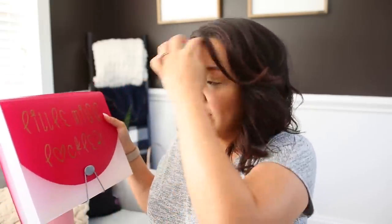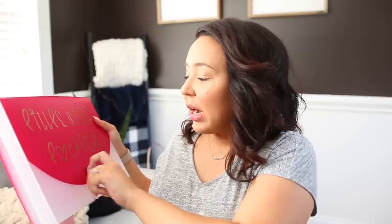Paperwork. If you have already pre-registered for the hospital, obviously that's paperwork that you're going to want to bring with you. Or if you want to bring in a little thingy, we were gifted this at our baby shower from one of my really close friends. And this is just something to put her paperwork in, I guess. So like her birth certificate. This has social security card, important documents, all the things. Or you can put them right in here.